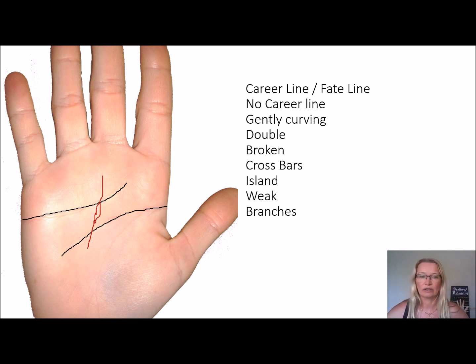An island shape is when the line splits and then forms back together, and that's nearly always a sign of financial difficulty. In my case, it's true, and the period depends on the size of the island. So for me, it was around about that size, like I've drawn, and that period was around about 7 or 8 years. So thankfully, with the islands, they do form back into a clean straight line, so that shows that everything comes back to normal and there's no dramas.